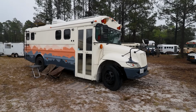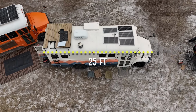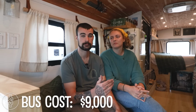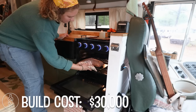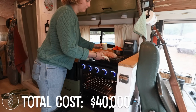We completely built this ourselves, with a little help from friends and family, of course. Our school bus is 25 feet in length, and we have about 18 feet of livable space behind the driver's seat. The bus itself cost $9,000 and then another $1,000 to ship it up from Maryland to New York. So all in on the bus was $10,000. And then the renovation process, all our materials, cost of the build, put us right around $30,000 in materials. So for the cost of the bus and the renovation process, it was 40 grand altogether.